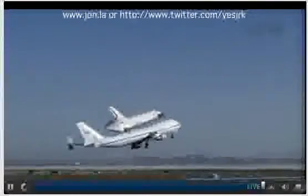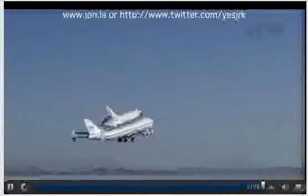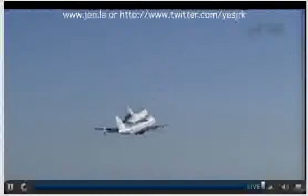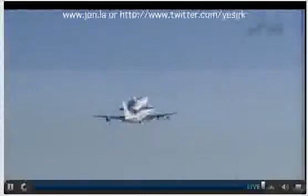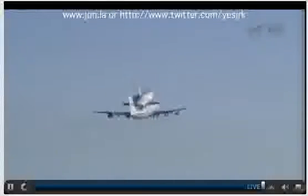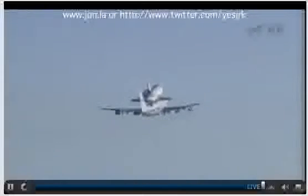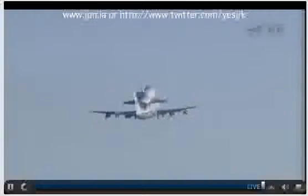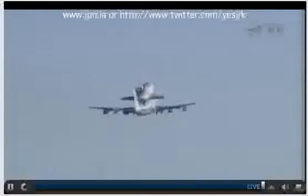Mission Control Houston, we're getting live coverage of the 747 Shuttle Carrier Aircraft carrying Space Shuttle Endeavor. Takeoff there from the Edwards Air Force Base on its last leg of its final ferry flight before reaching its future home at the California Science Center.